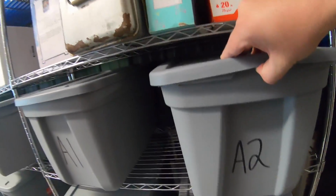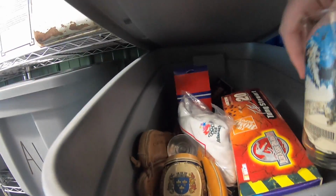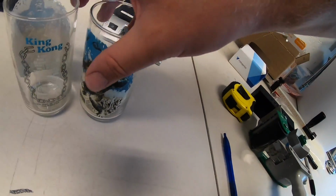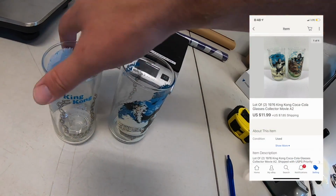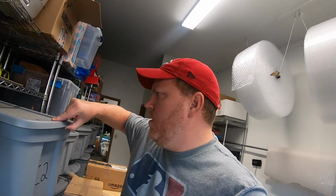I sold those King Kong glasses I just bought recently. Here's one of them. The other one's in there somewhere. There it is. Got these for $1 a piece. They're pretty cool. They're from the 70s. I sold the pair for $11.99 plus shipping. And they're going out to a viewer named Brian. Brian, thanks for the support, man. Really appreciate it.